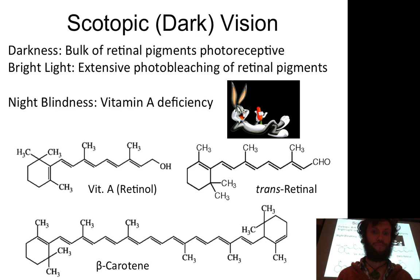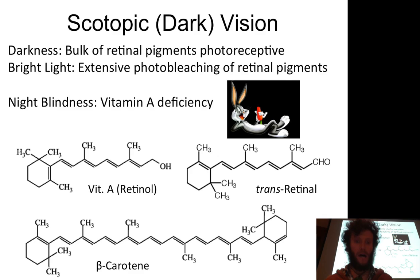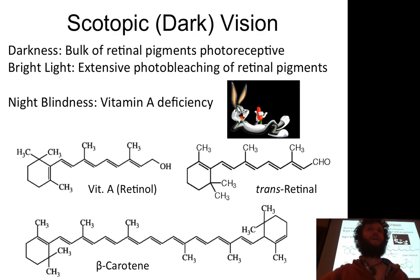Night blindness, by and large, not always, but the majority of night blindness is due to a vitamin A deficiency. So maybe you're not getting enough of a dietary source. The best source of vitamin A is beta carotene, because for every molecule of beta carotene, it's a 2-for-1 deal. You just cleave it right here. You snip it off, and you hydrolyze it, basically just put water across that double bond, and you get yourself two retinols, which then can be oxidized into retinal.